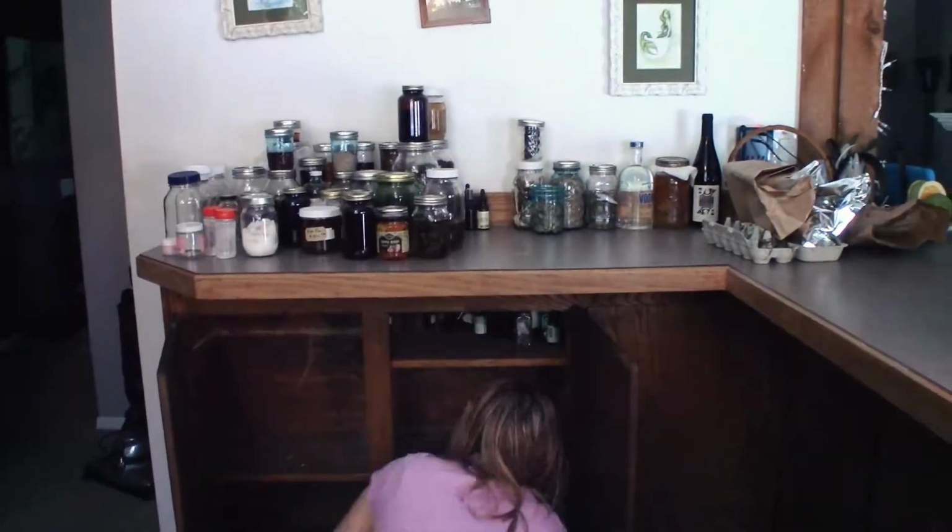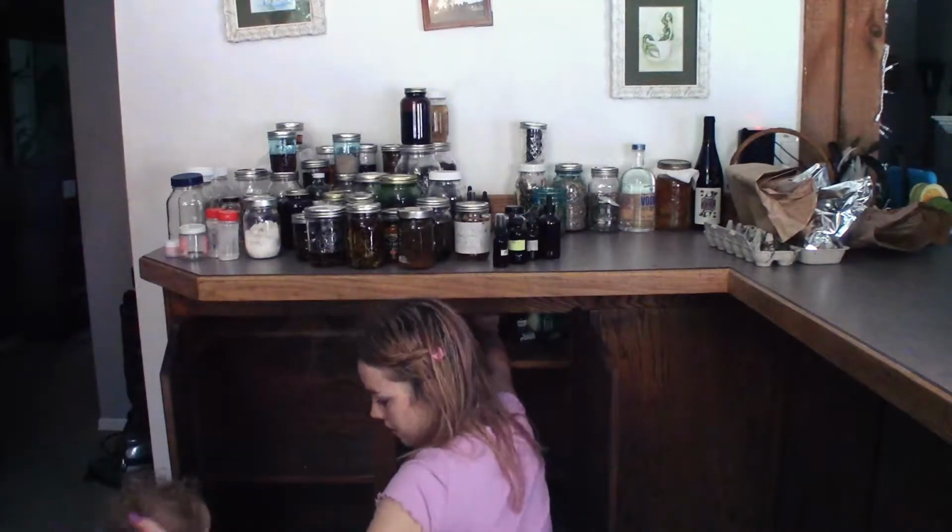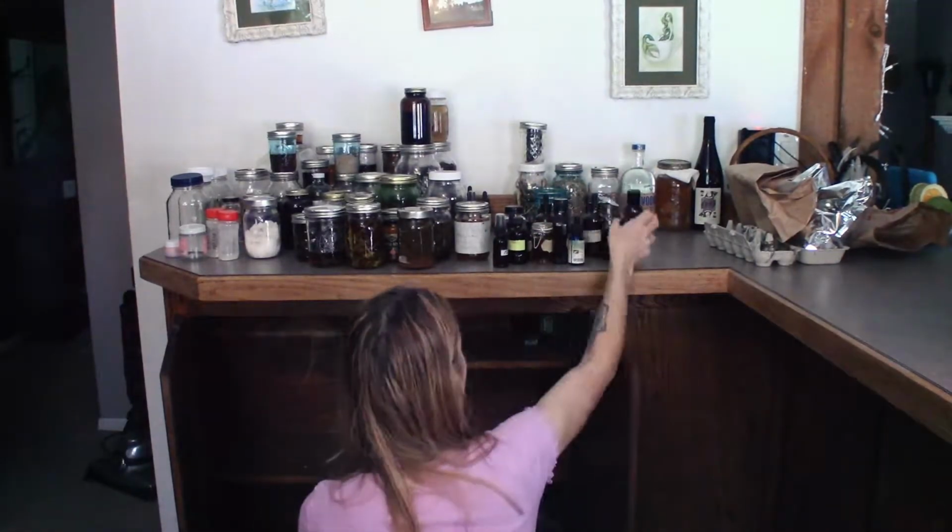As you can see, my small daughters are definitely underfoot, but it's okay. That's just what they do, and I'm used to working around them. I can't believe I'm still not done with this, despite time-lapsing this 5 times the speed.